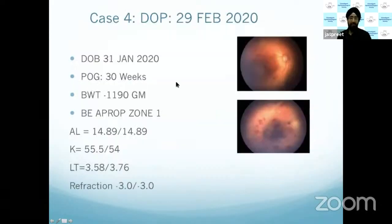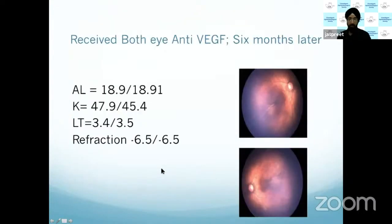And so the last case is, again, a 30-weeker, low birth weight, AP-ROP. The axial length is 14.89. So at about 30 weeks, this is the average axial length. It's a steep cornea. The lens thickness is 3.5 and 3.76, and the refraction is -3. So you have a retinoscopy of -3 when the child presents.